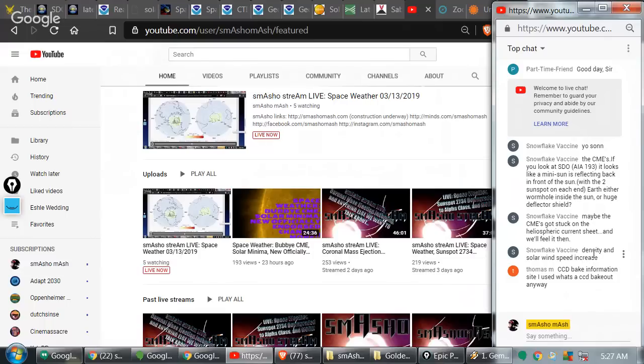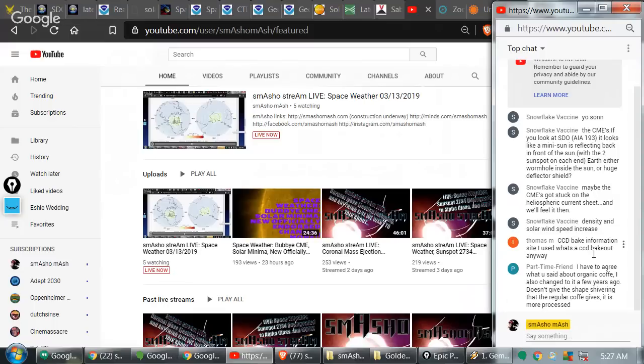Most of that C-class flare ejecta stayed on the sun, and I'm going to show you in a minute because I did a little bit of training last night in terms of looking at the STEREO A space beacon. So, the CCD bakeout information site I used. What's a bakeout? A CCD bakeout is when a charge coupled device detects too high levels of radiation and it shuts itself down before it takes damage.